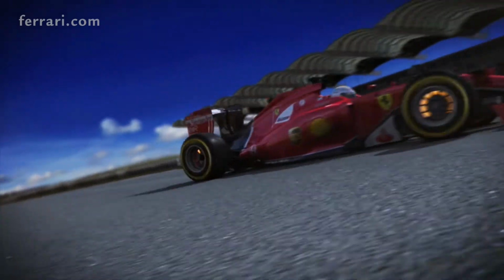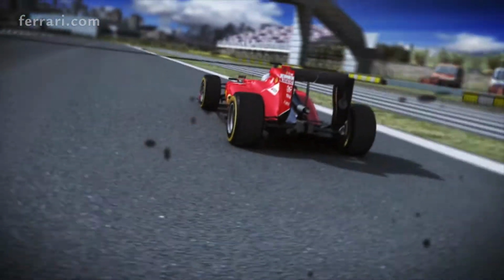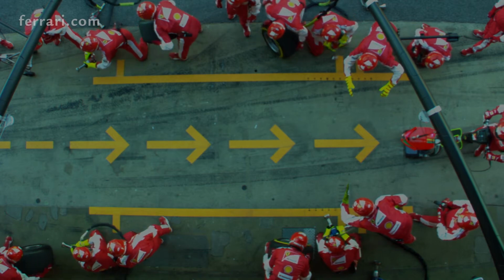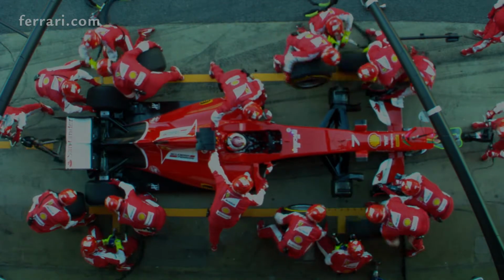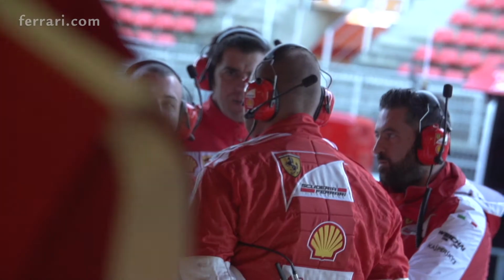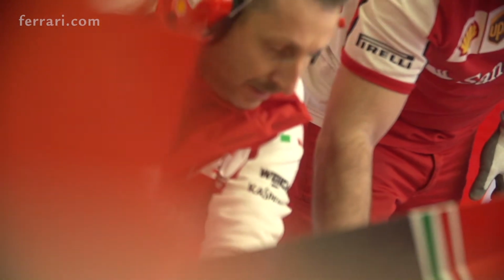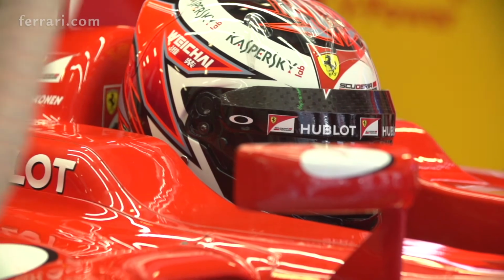I expect that it will be more challenging for us in Shanghai, because the fact that the temperatures were very high in Malaysia gave us a certain advantage, because our car is degrading the tires less than the rest of the field. In China hopefully we can still see that closed gap to the competition in front, and that we can make the best out of what we have at the moment and do a clean weekend with both cars.